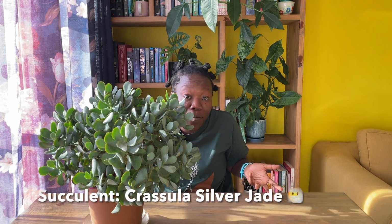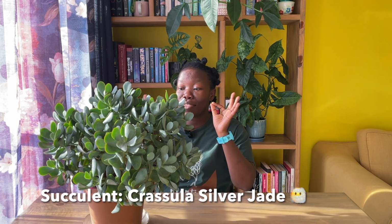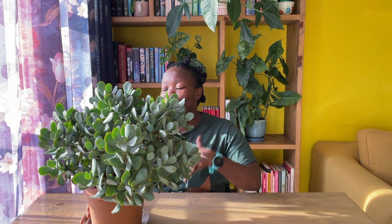Next up is the succulent, whose name I don't know, whose name I probably will never know. I got this plant as a 3-leaf plantlet, and it is basically a tree now. It grows in such a crazy way that even when it was a plantlet, I remember thinking, I wonder how these leaves are going to fit into each other, because it does this split node thing, and it is a tree and it is gorgeous.